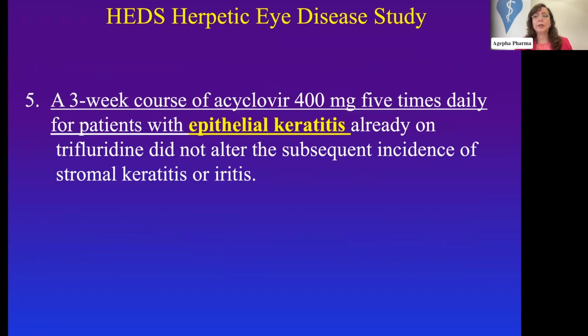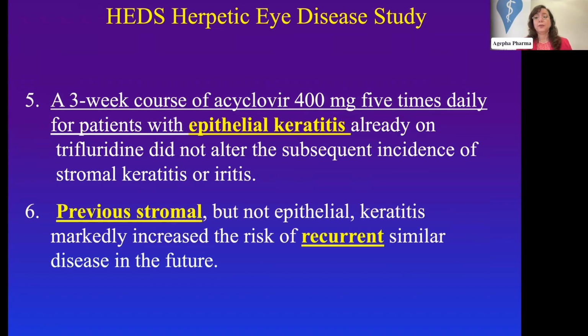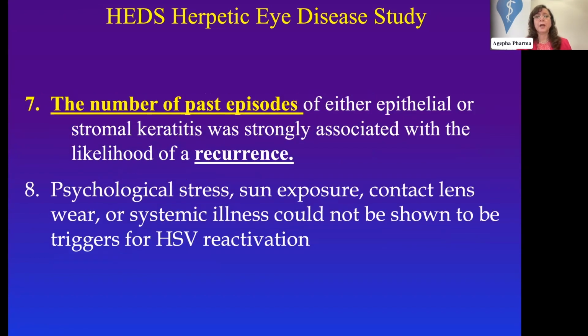If you're having an epithelial keratitis, which is already on the antiviral, adding acyclovir tablets did not alter the subsequent development of stromal keratitis or iritis. So you don't have to do that. If your patients had previous stromal but not epithelial disease, that remarkably increased the risk of recurrence of the disease. And obviously, the number of past episodes was very closely associated with even more recurrences.